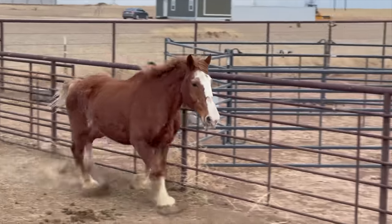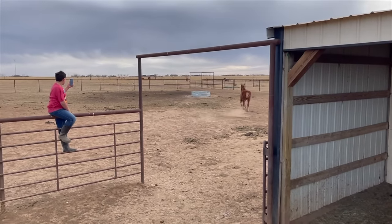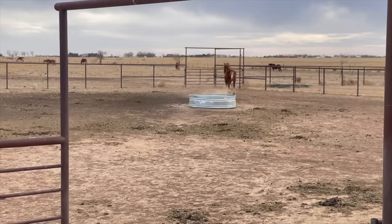Finn had the same process every night. He would run out of the run area all the way out to the back gate to check on the other horses, and then he would slowly make his way back over to me to get his belly scratches, and that's what these couple clips are from.